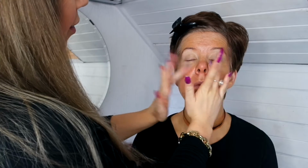It's so cooling when you pop that on under the eye. It feels gorgeous, especially first thing in the morning. I think I'll have to get some of this. It's amazing. Never too young to start caring for the skin.